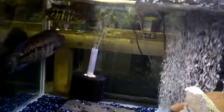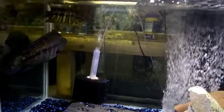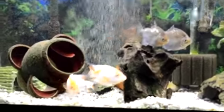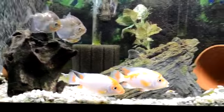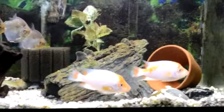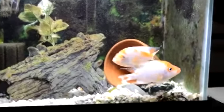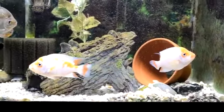Mice, worms, pellets, shrimp, freeze-dried shrimp. He loves it. But here's my F2 Midas pair, spawned by my F1 Wraps and F1 Roadrunner pair. Both creamsicle. They have spawned before. I really love this pair.